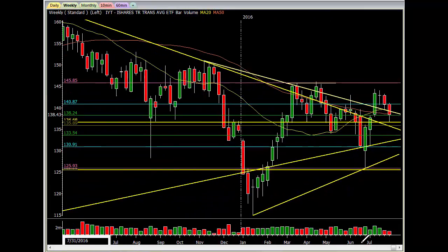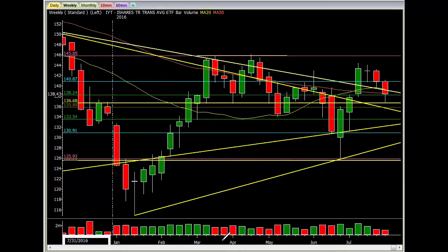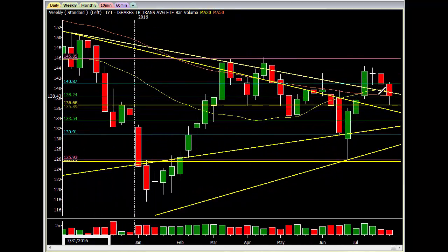It's trying to break out. I mean, it's got somewhat of a bullish pattern. It was above the MAs. It closed slightly below today. This is a weekly, though. This is where we're following this one. If this thing closes below this inside bar and it ends up somewhere into the 137 area, then it's possibly going to start moving down.